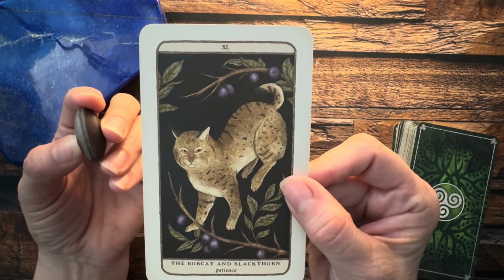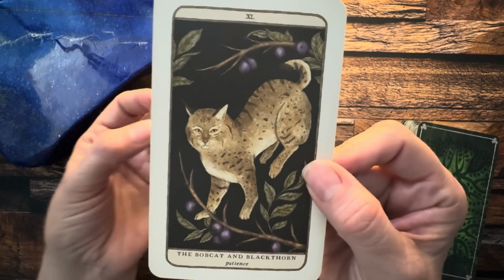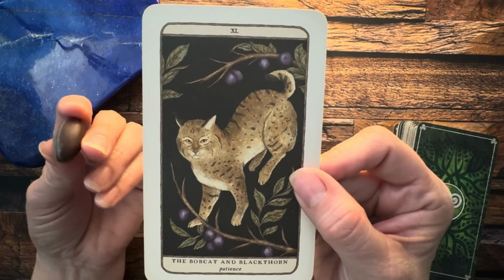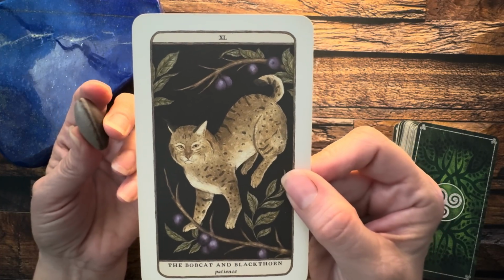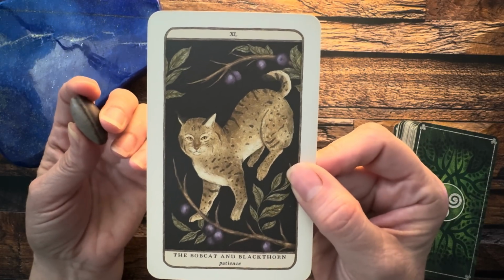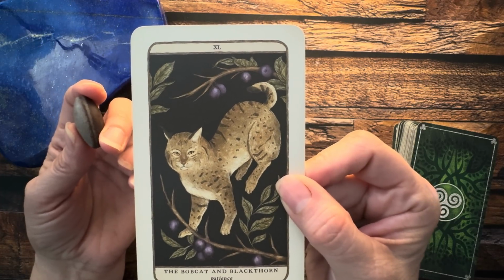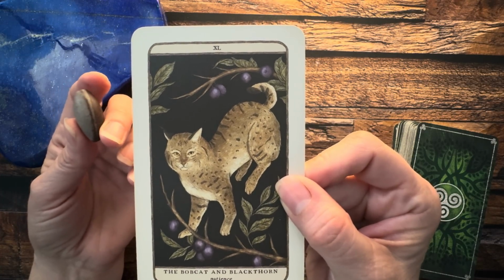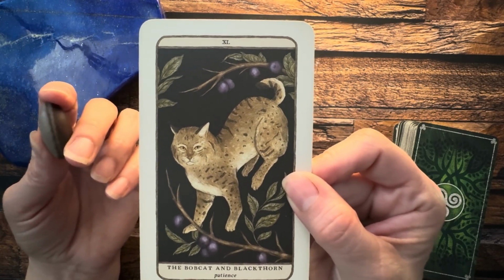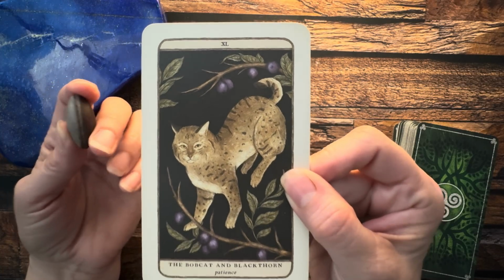And the blackthorn produces these berries called sloes, and there's an old folk belief that when there are tons of these berries produced in a season, it means there's going to be a harsh winter. And it's not a warning sign. What it means is that Gaia, Mother Earth, is taking care of you, providing. She's always going to provide.